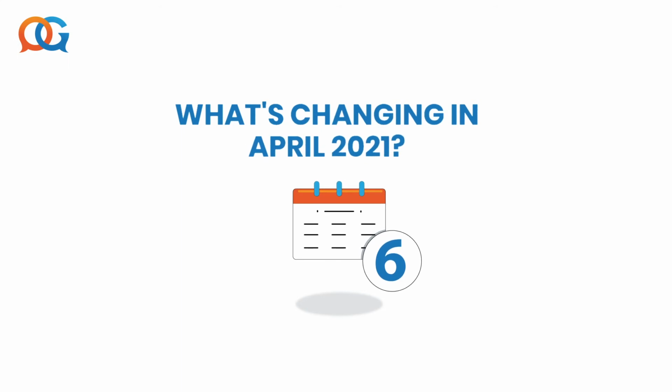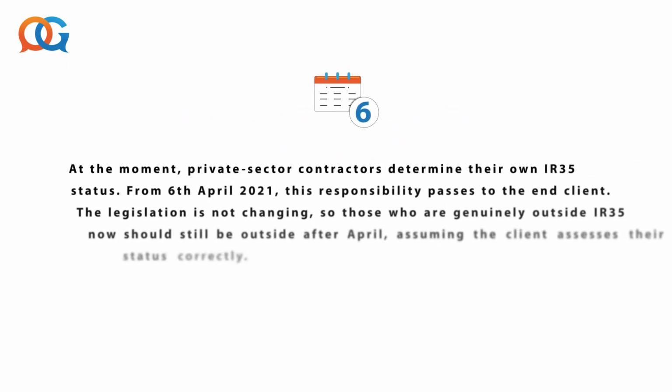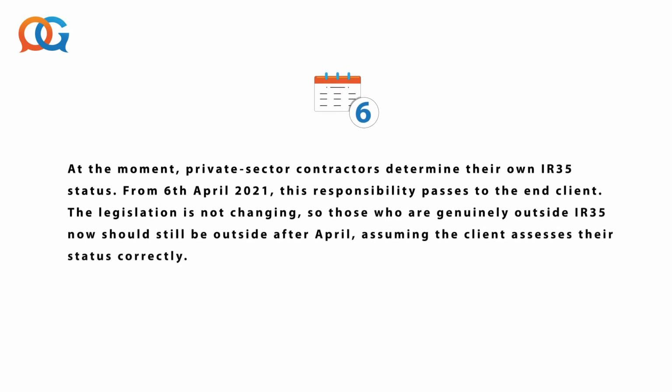What's changing in April 2021? At the moment, private sector contractors determine their own IR35 status. From the 6th of April 2021, this responsibility passes to the end client. The legislation is not changing, so those who are genuinely outside IR35 now should still be outside after April, assuming the client assesses their status correctly.